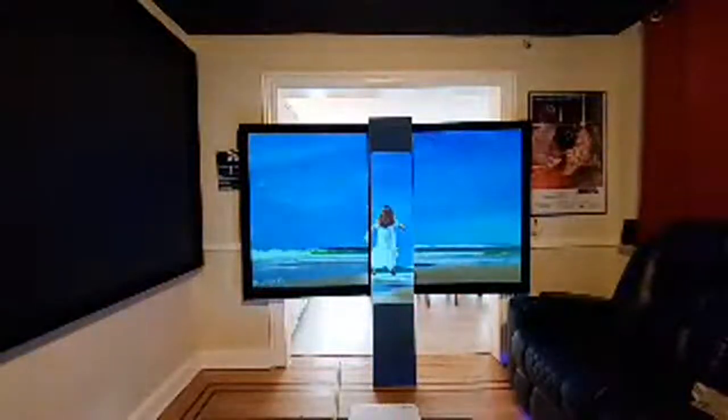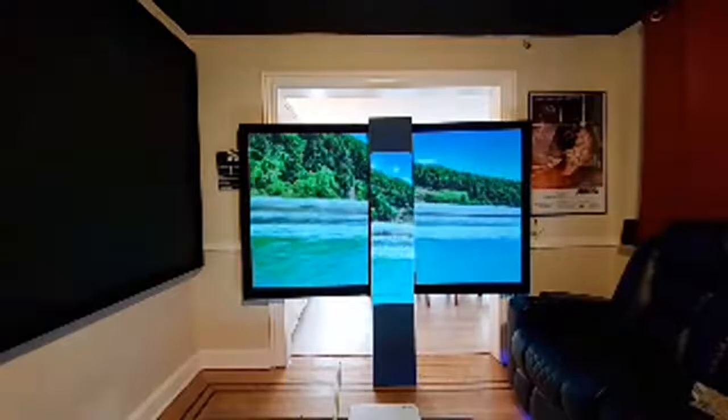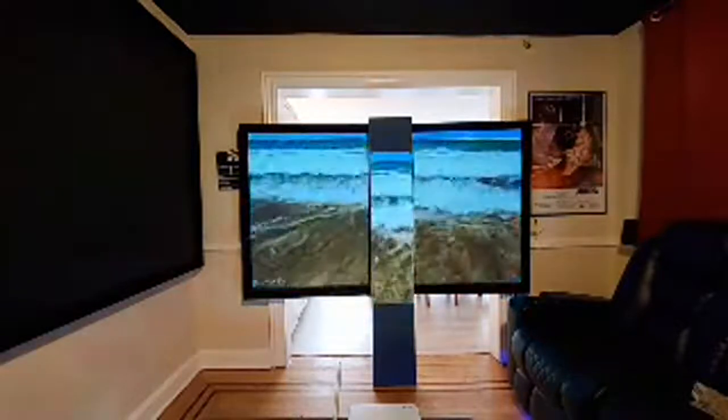So we're going to make a cardboard projection screen. I don't have to use any glue because I have Velcro. I'm going to Velcro it together. That way we don't have any tape lines.